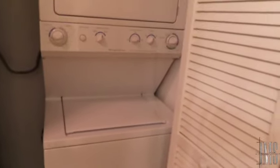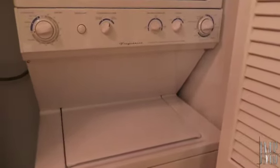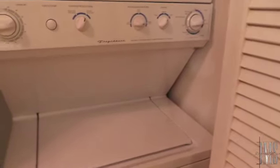And then I have this. This is my laundry room. So it does come with washer and dryer. That's like a necessity for me. I can't live without a washer and dryer. I lived without a washer and dryer in one apartment and, like, no, never again.